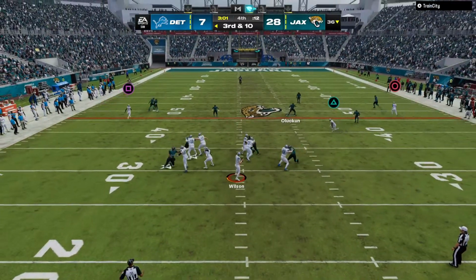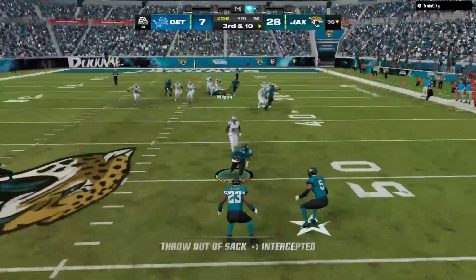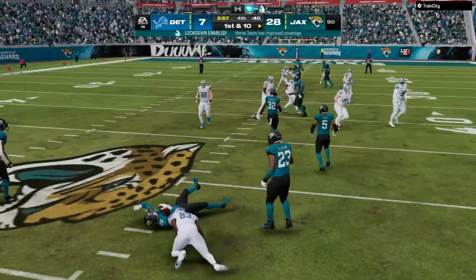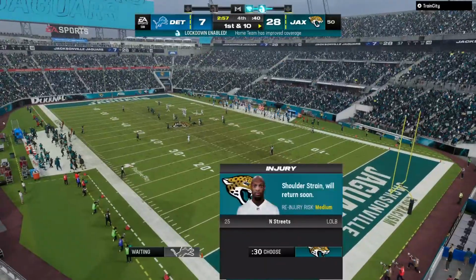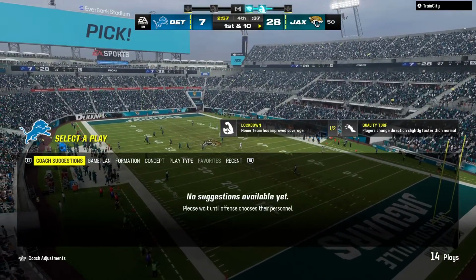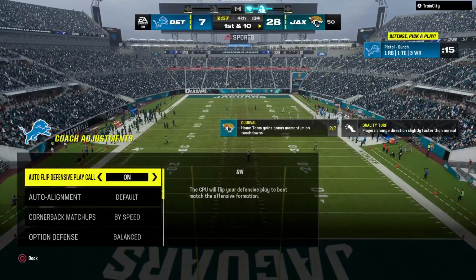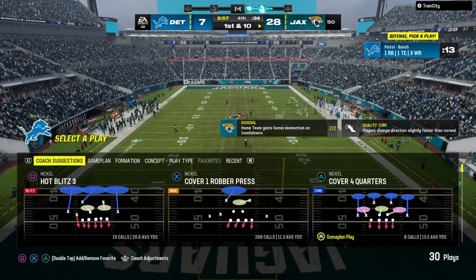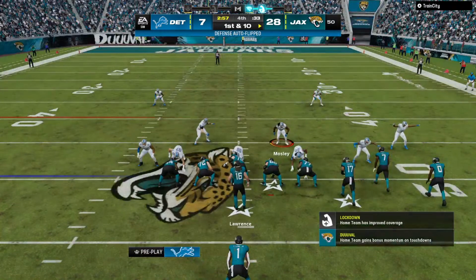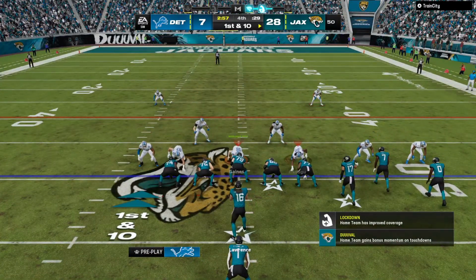To throw is Wilson. And now here is another interception, picked up by Michael Ojemudia. And the Jaguars are going to have the short field here as they'll take over right at the 50. Jaguars take over 1st and 10 at the 50-yard line. Lawrence bringing the Jaguars up, 1st and 10, right at the 50-yard line.